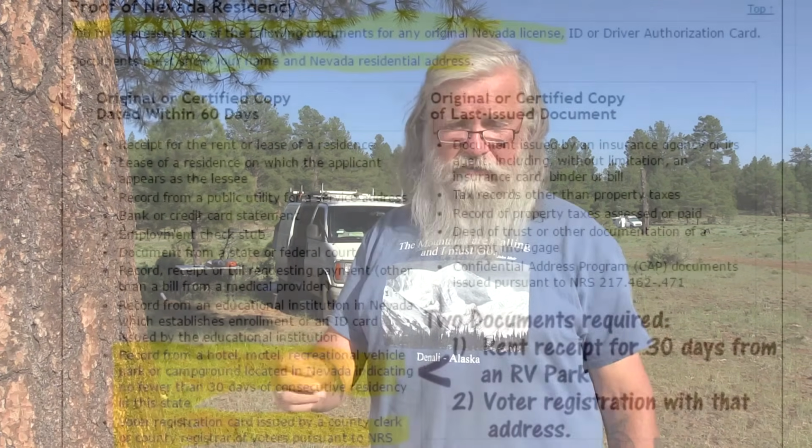Yes, what they will all, I think, allow you to do is bring in a rent receipt. In Nevada it specifically states this: if you rent at an RV park for 30 days, you get the rent receipt with your name on it. If there's two of you getting two driver's licenses, both names have to be on the rent receipt. And then that's one of my proofs. I have to have two. Nearly every state requires two. I believe it's the national standard now. But you'll have to look into your state to find out.